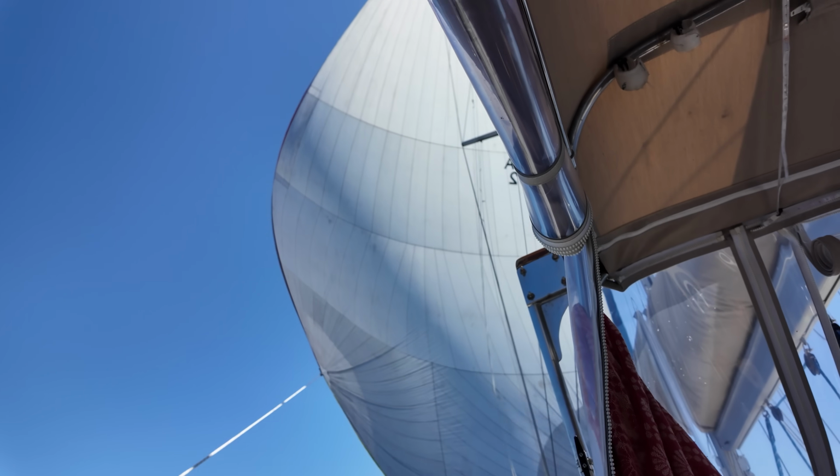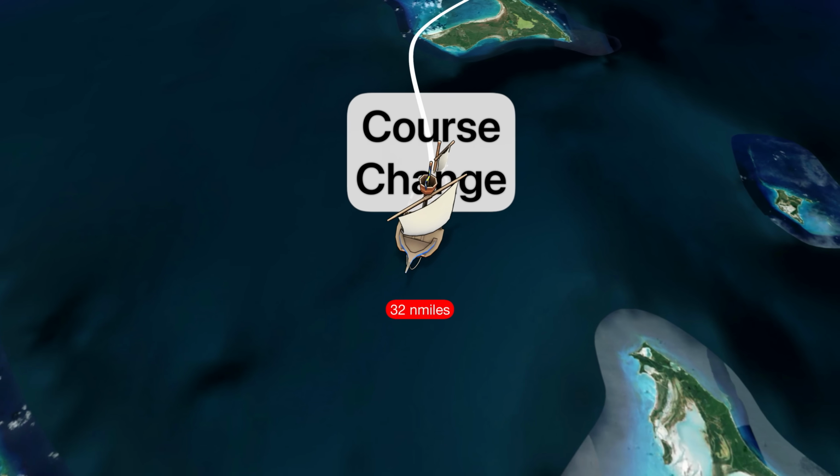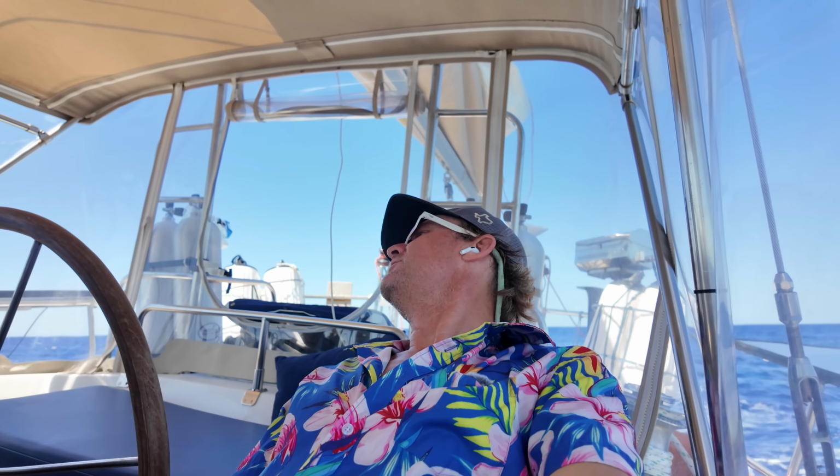Well, I decided to call an audible here and turned about 30 degrees to starboard because the wind kept turning and turning and making me veer off to starboard anyway. I was heading about 20 degrees more starboard than I wanted to go. So I was like, it's only an extra 10 miles or so to Georgetown. Well, that's not true. It's about 14 miles extra to Georgetown, so 2 hours. And we got some friends there, so why not just go to Georgetown now?